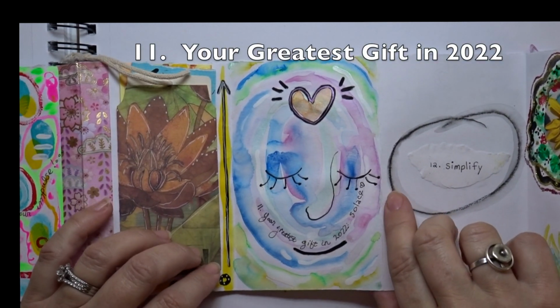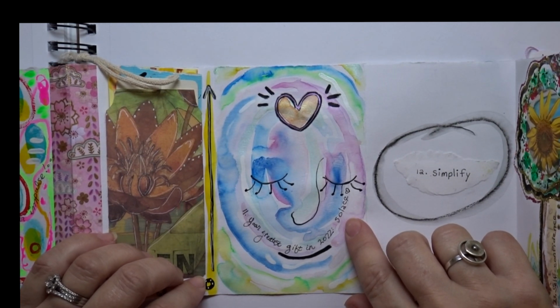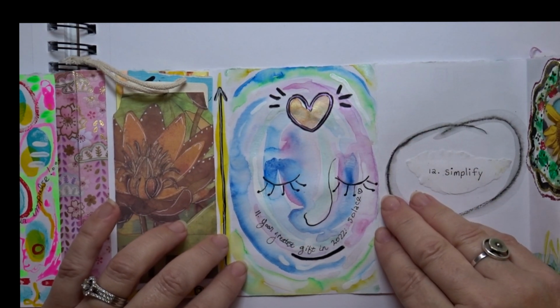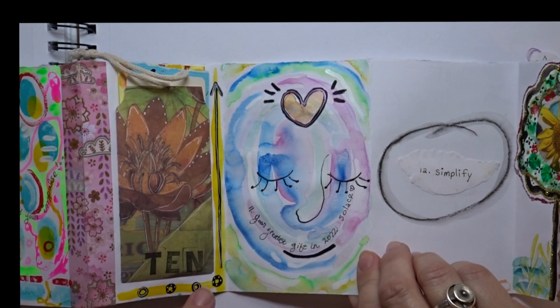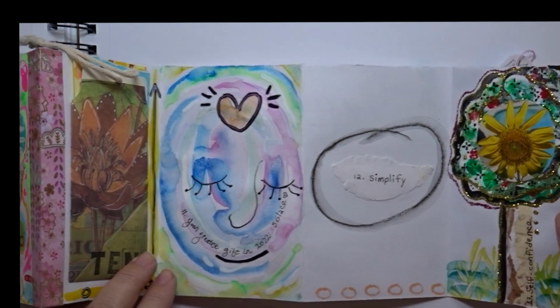I chose the word solace. That's part of my Creative Solace Studios name, and to me it means peaceful calm, but also healing, nurturing, getting nourishment and rest for yourself, taking some self-care.